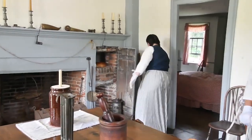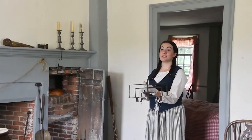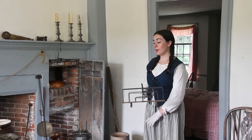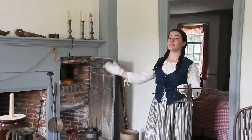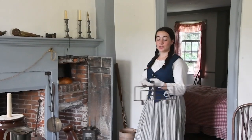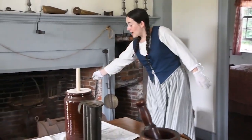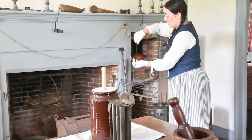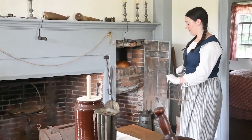So, do you guys know what this is? So this is a toaster. So the women had very flammable dresses, just like this, that went all the way to the ground. So they wanted to stay as far away from the fire as they could. So they would take their toast or their bread and put it in the fire, making sure to stay clear of it. They would do it on both sides, and then it would become toast. And that is how they made it.